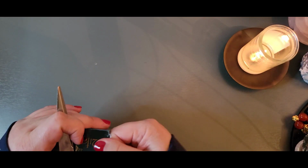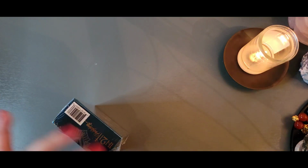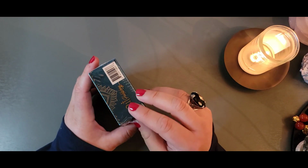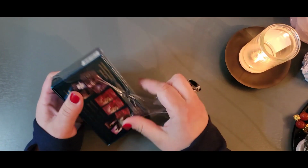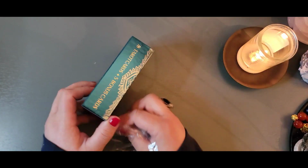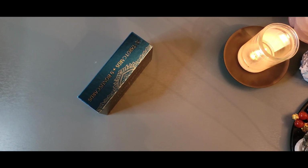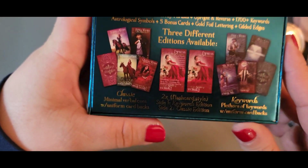Like I mentioned earlier, they have different versions. The deck that I decided to go with has the images on the back of it. So hopefully I can show you really well. Meanwhile, I'll just continue unwrapping this. I'll show you the little stuff I see in here. Okay, so this explains better.